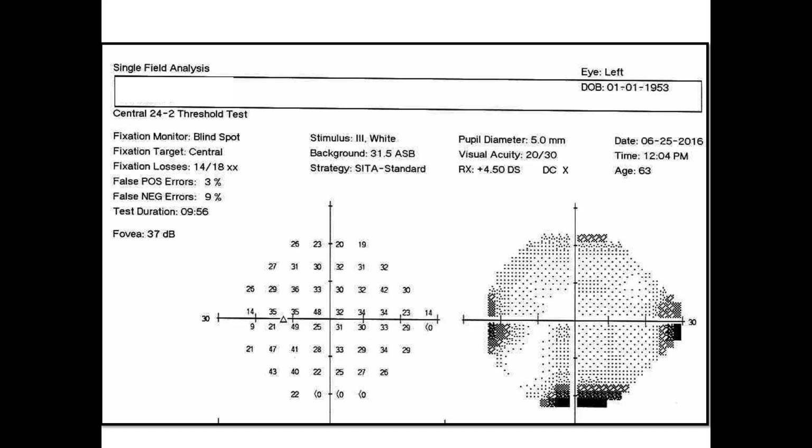This is another example of a trigger-happy field in which there are wide scotomas in the grayscale map, no depiction of blind spot in the numeric plot and grayscale map, and a high fixation loss rate.